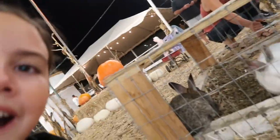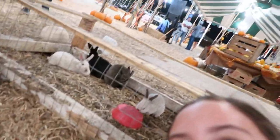Today I'm at a pumpkin patch, and there are so many adorable animals here. Like for example, these little bunnies. Aww. This one has little red eyes. The white ones usually have red eyes, fun fact. They're so cute, aren't they? So, yeah. Here they are.